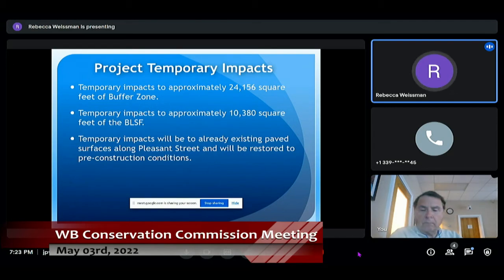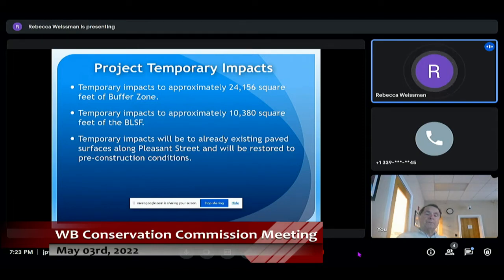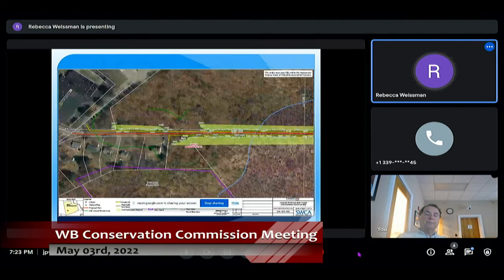All work will be, again, within the existing paved roadway, whether they use the conventional open trench at those culverts, jack and bore, or directional drill, they're able to keep all of the entry and exit pits within the paved roadway. So they do have temporary impact to just over 24,000 square feet of buffer and 10,000 square feet of bordering land subject to flooding. But all the work's going to be temporary. It's going to be restored, repaved, no changes to existing grades along Pleasant Street. So there'll be no change from pre-construction conditions.